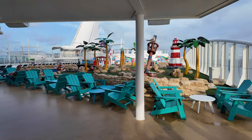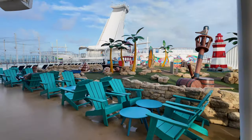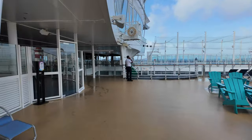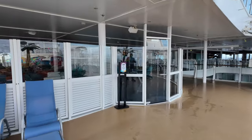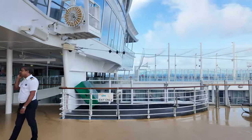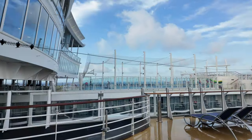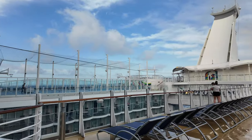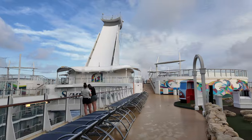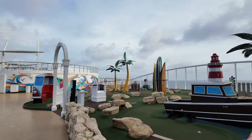Nothing truly special about this mini golf course compared to other mini golf courses that I've seen on Amplified ships. It seems to have kind of the same obstacles. I wish that Royal Caribbean would maybe mix things up ship to ship. It just seems like it's kind of the same stuff over and over again. Also, they don't use real golf balls anymore. I feel like the golf balls are just too expensive and they kept going over the ship. So they use kind of a wooden ball. So BYO golf balls, if you wanted to have a true mini golf experience.